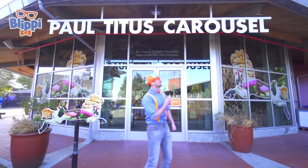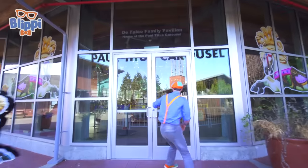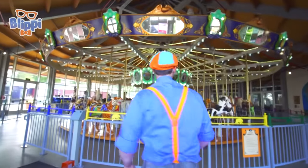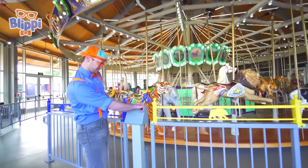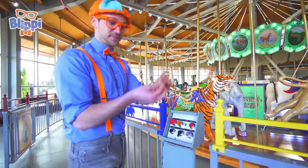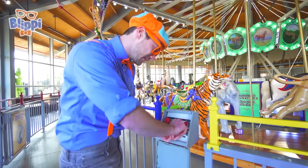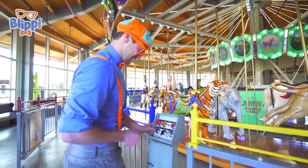Yeah! We are at a carousel. Come on! Hey, horsey! This is gonna be so much fun. See, it's a carousel. And right here, this is the instrument panel that turns on the carousel. And I got the key. Okay, let's put in the key right there. And.